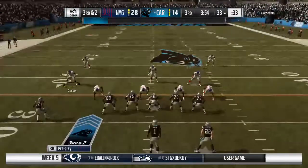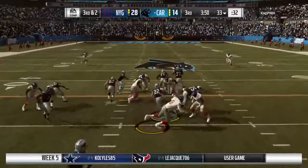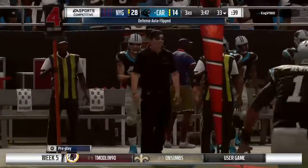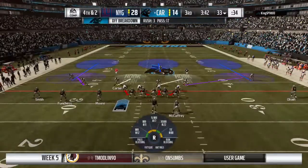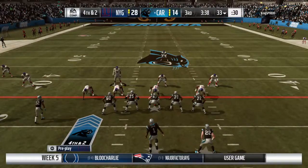One thing you're hoping for when you run drag routes, you're able to get a receiver in stride, and he can pick up a lot of yardage after the catch. But in this situation, the defense was effective, able to stop him before he could get a good head of steam going. Just a 1-yard gain on the play, and that'll mean a call to the punt team as it's 4th down.